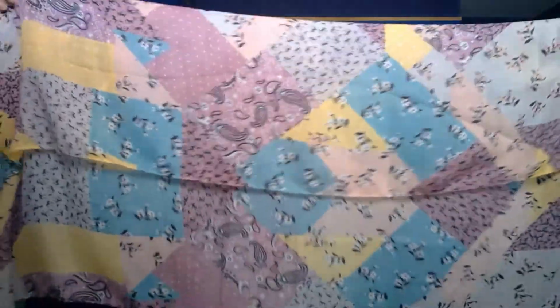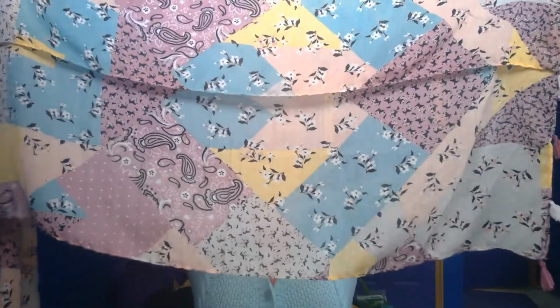Okay, so I'm folding over about so much, you can see. Okay, and that's just to make the knot look nicer in the back. I'm going to lay it straight across. Normally I do angles because I think that looks best with my face shape, but for this one I'm just going to do straight across.